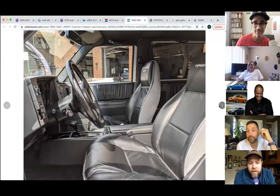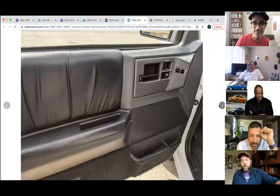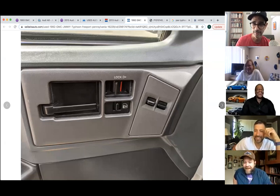Is that the lumbar? It rattles. It is very reliably rattly. Yeah. God, it's got a little lumbar. Am I frozen? Blood pressure. No, it's got a little lumbar blood pressure. Is that what that was?